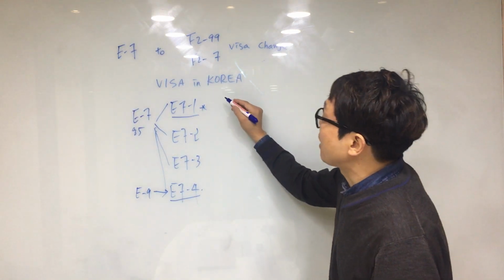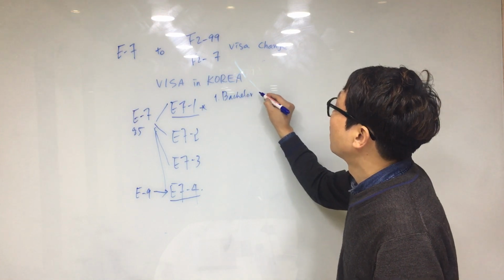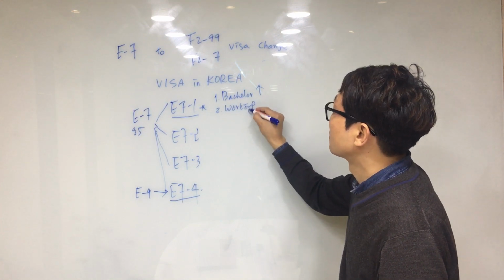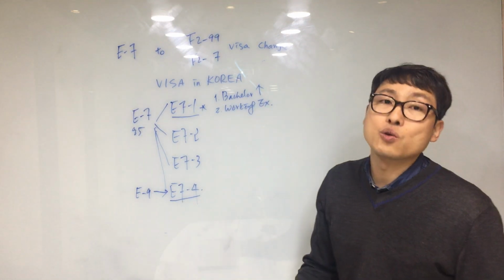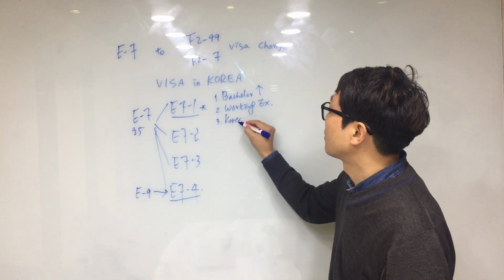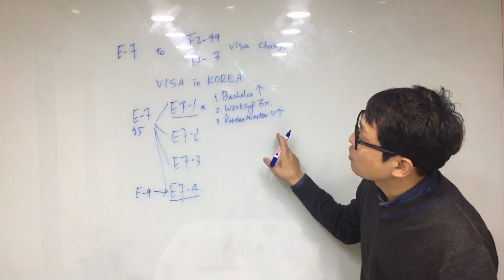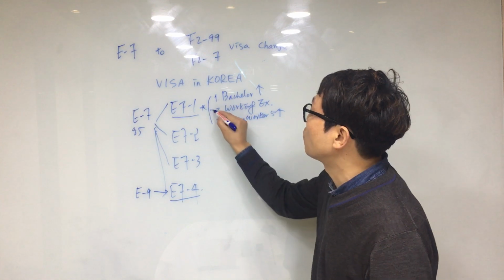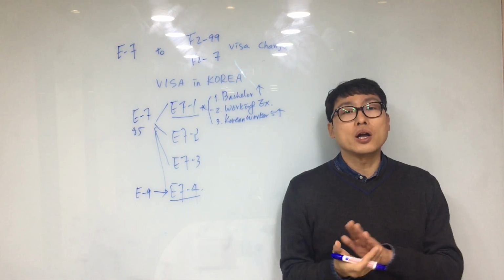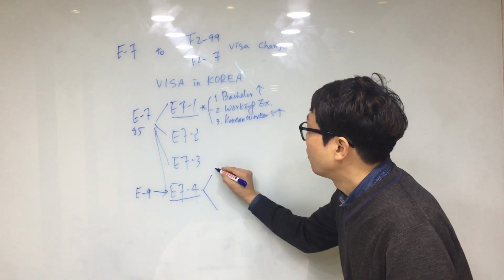E7-1's basic requirements: the first one is a bachelor's degree or above. The second one is working experience matching your major. And number three is that over 5 Korean workers are required to get E7-1. And how about E7-4? You have to earn over 52 or 72 points.